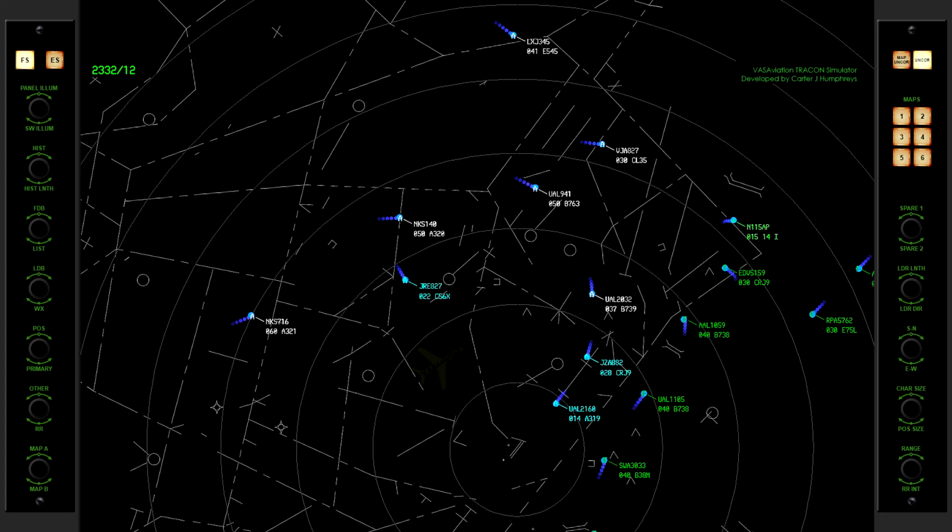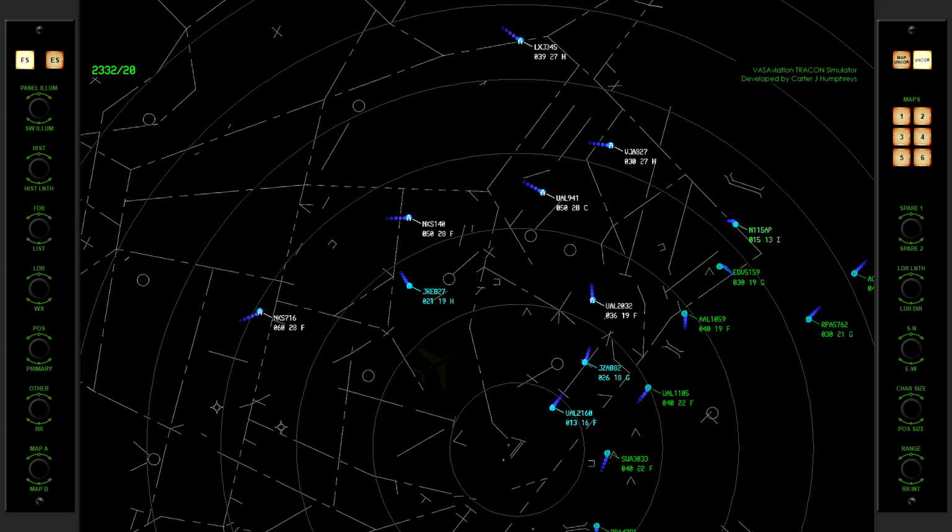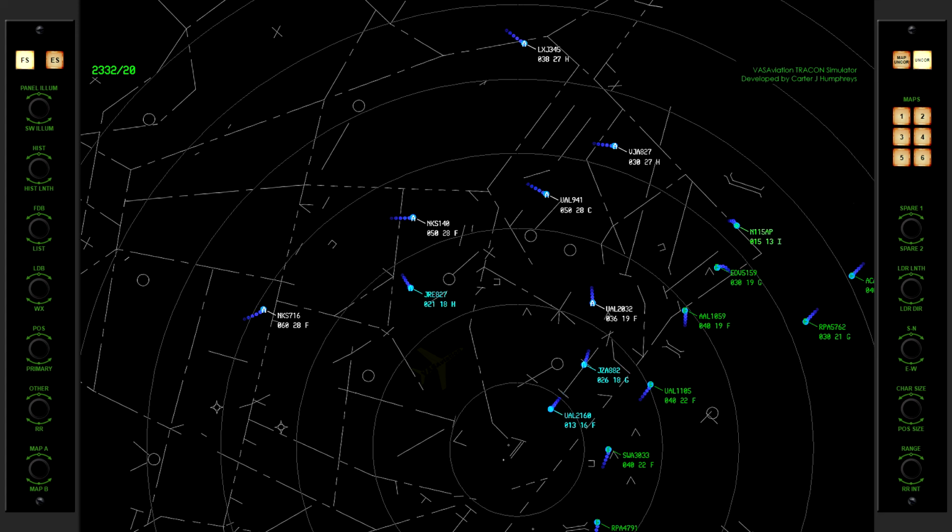United 941 heavy, right turning at 160, maintain 4,000. 160, 4,000, United 941 heavy. This is AMA 827, turning at 140. 140, 827. Spirit Wing 716, New York Approach, maintain 5,000.